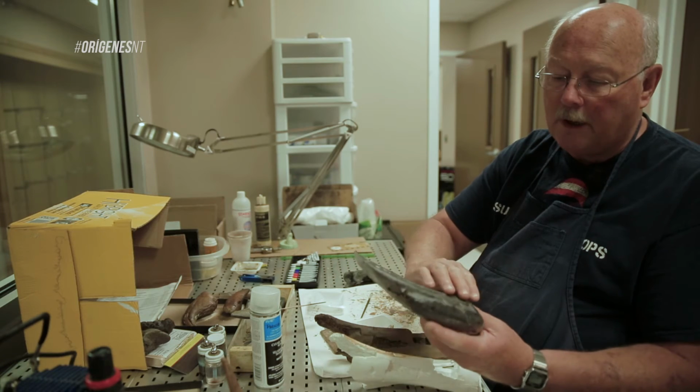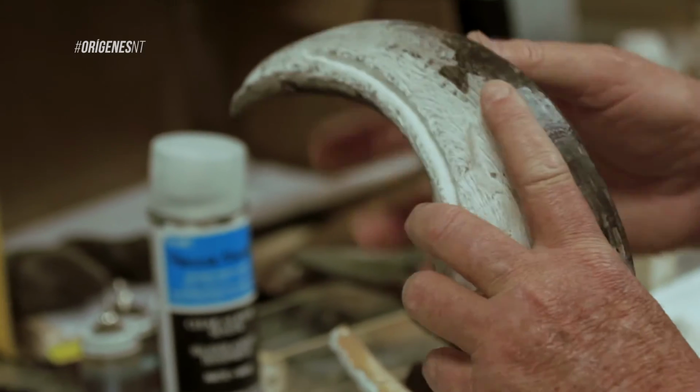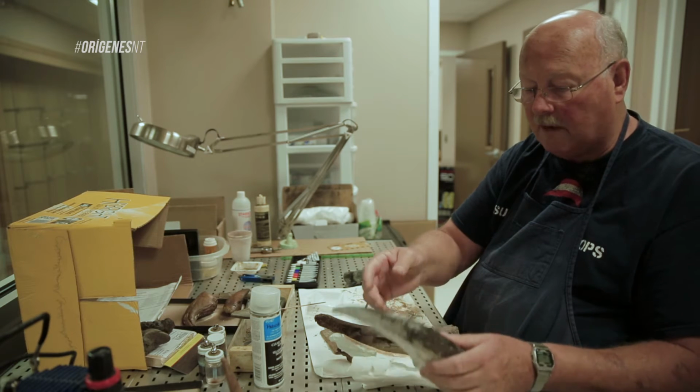This we have put stain on, brushed on stain, then took a rag and wiped it. So we're experimenting with that to see how that works. We're doing a lot of experimenting.